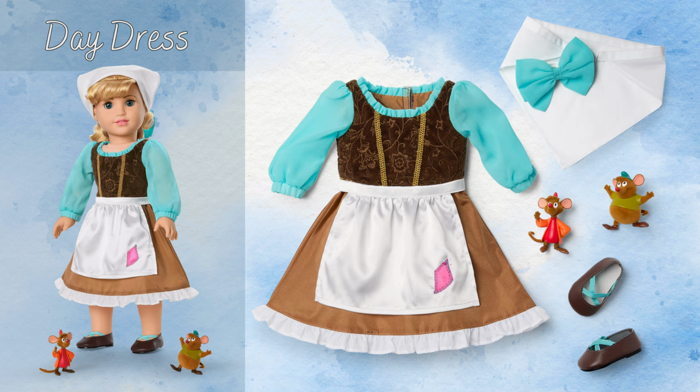Next is Cinderella's day dress, and this one is another one that I do really love. I love the sheer, almost maybe a chenille fabric that's on the sleeves and the velvety looking bodice that has some embroidery and gold detailing.